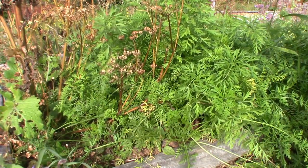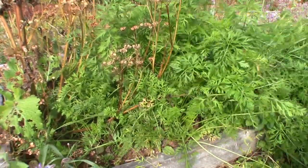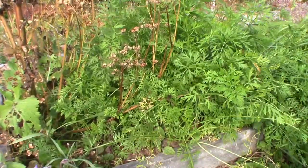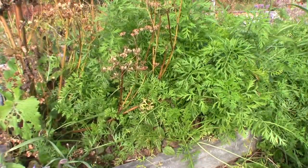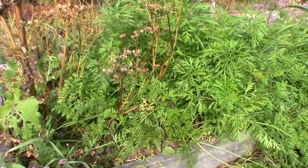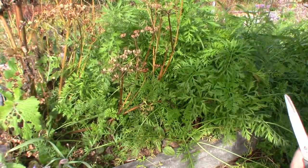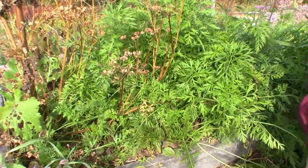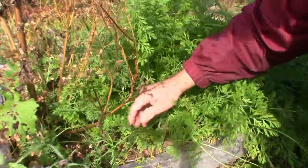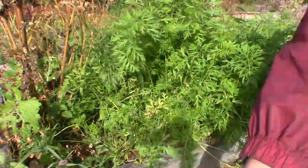Good day once again. There's a little bit of wind, so I don't know how this is going to turn out with respect to sound. But as I said when I was pulling up the potatoes, I will take up the carrots and see how they grew. Maybe I'll get this parsnip thing out of the way.